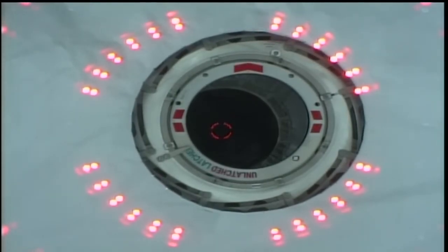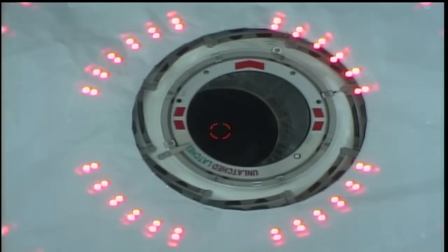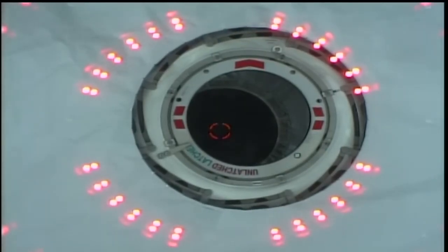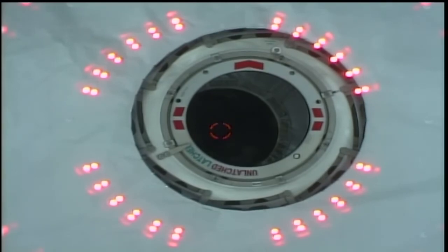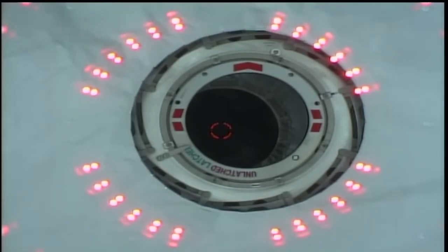The robotics officer here in Mission Control Houston is maneuvering the Cygnus spacecraft using the space station's robotic arm. He is maneuvering it and aligning it on the station's common berthing mechanism. He is guiding it into that ready to latch position.